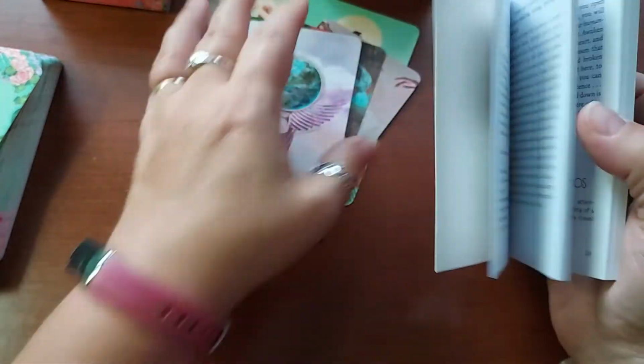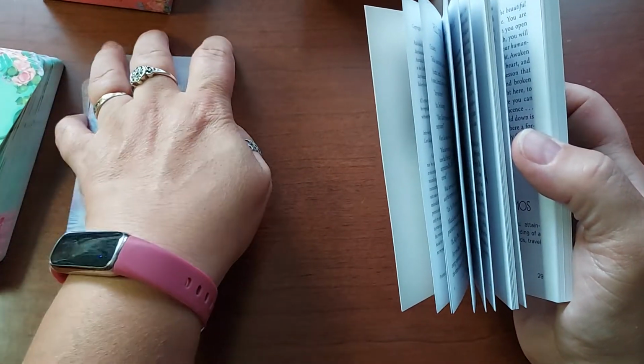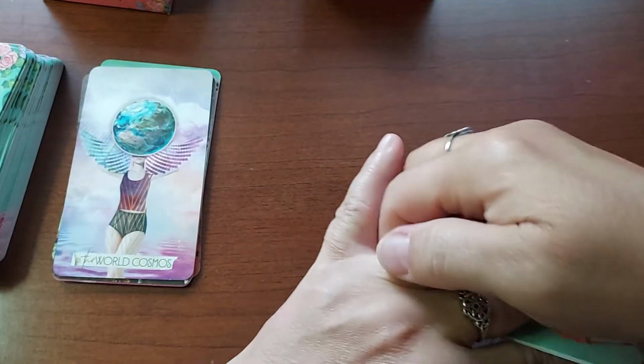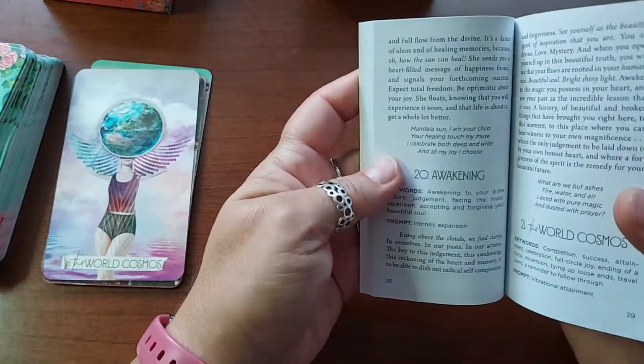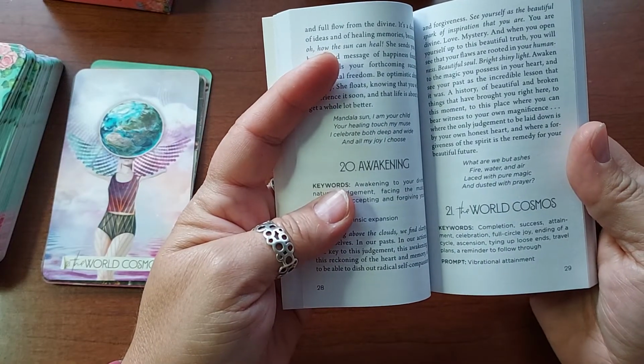21. The World Cosmos. I'll put it here so you can see. Please don't mind my hands. I have been packing at work and using a lot of newspaper, so it's staining my hands and my fingers and my nails, and it's really hard to get off. So, okay. The World Cosmos.